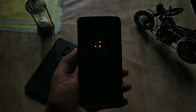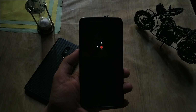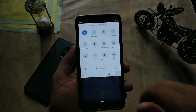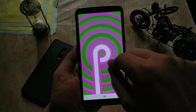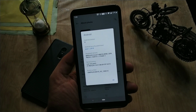So I have completed my installation. Let me reboot the phone. The installation process is pretty fast and it will take even less than 2 minutes. Everything is done, so let's go to System Settings, About Phone. The OxygenOS version is Open Beta 32 based on Android 9 Pie, the security patch level is from June 1 and the build date is from June 10.